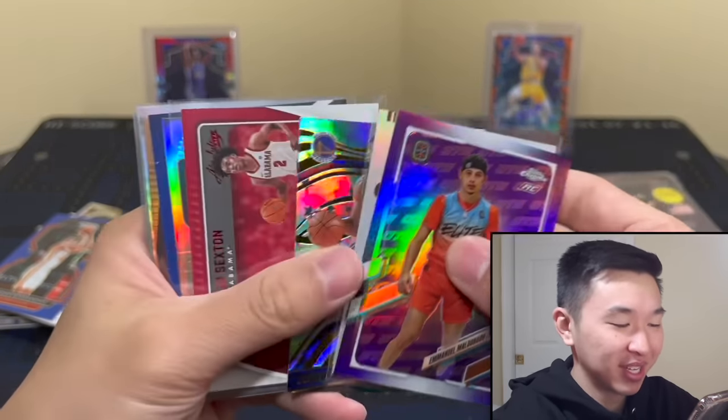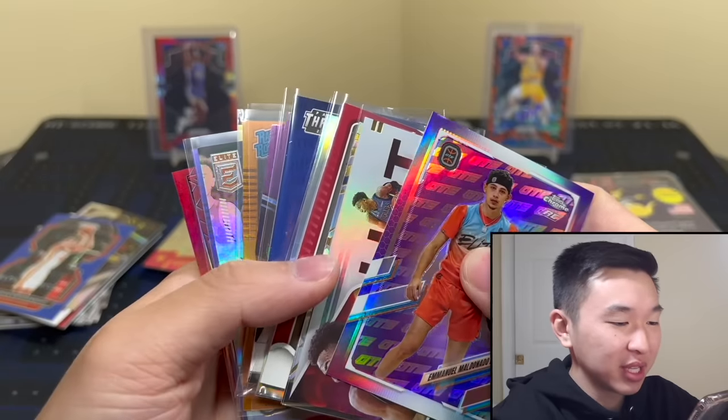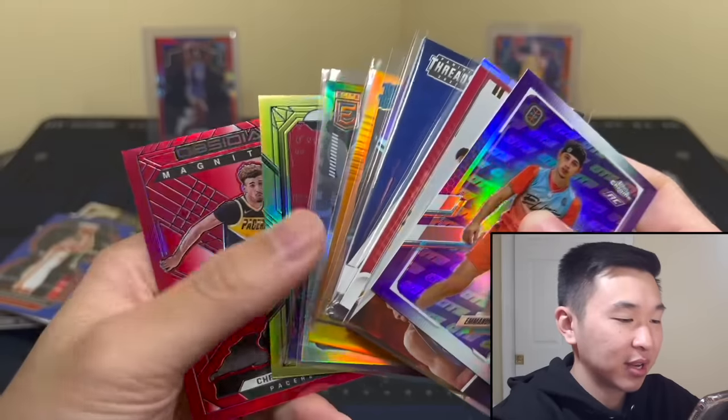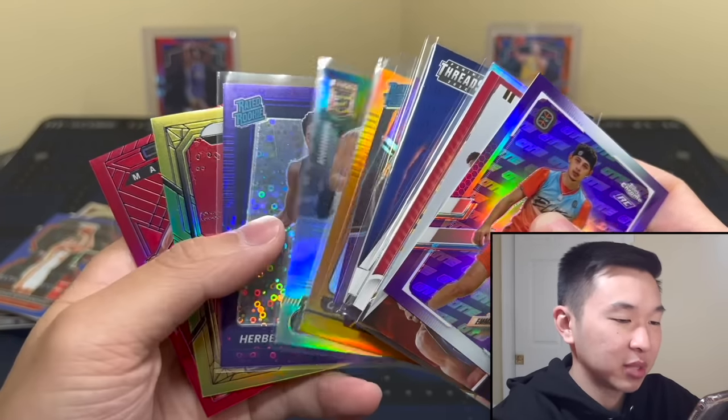I mean, in total, yeah, if all these were in the mid-end, I don't think we're getting the same value back, but yeah, you win some, you lose some. We've had our good months, we've had our bad months. So this was one of our bad months, but we'll bounce back.